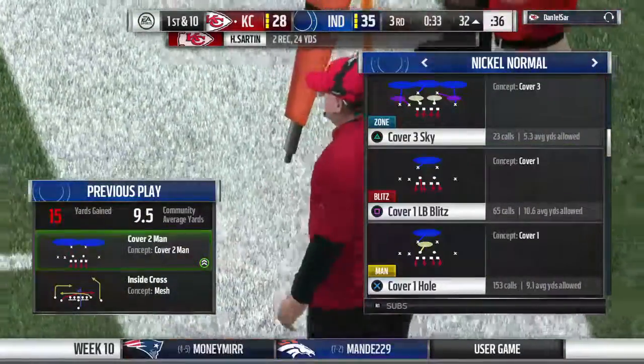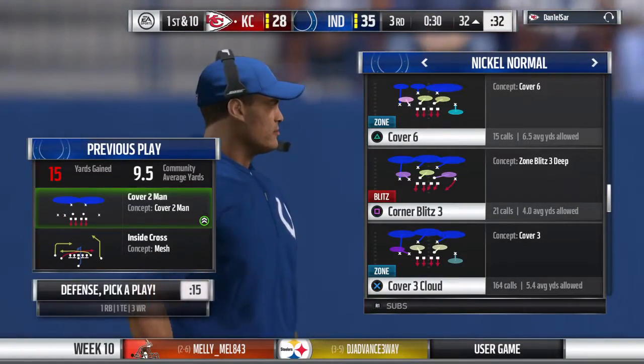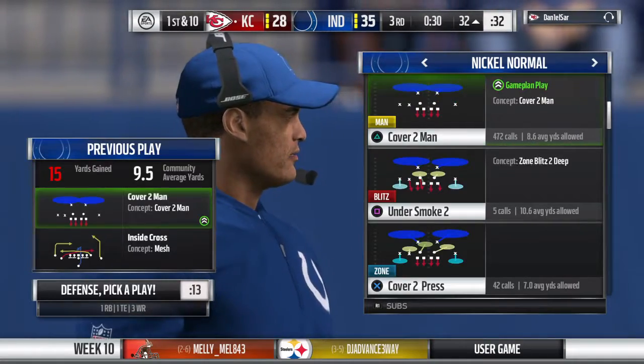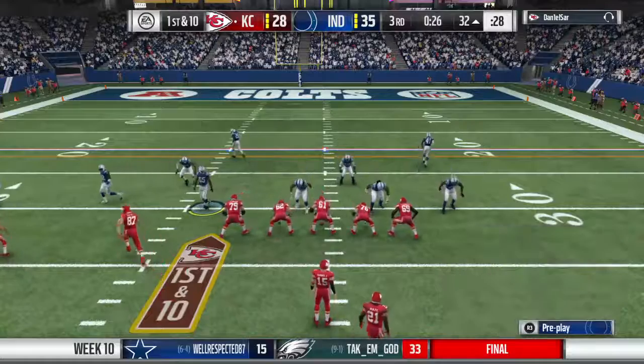They give them 15 more, and it's another first down. That looked like a pretty good route combination there, because you've got to find a way to clear the guy running the drag, because when you do, you can just put the ball on him and then let him run. Yeah, he's got some space.